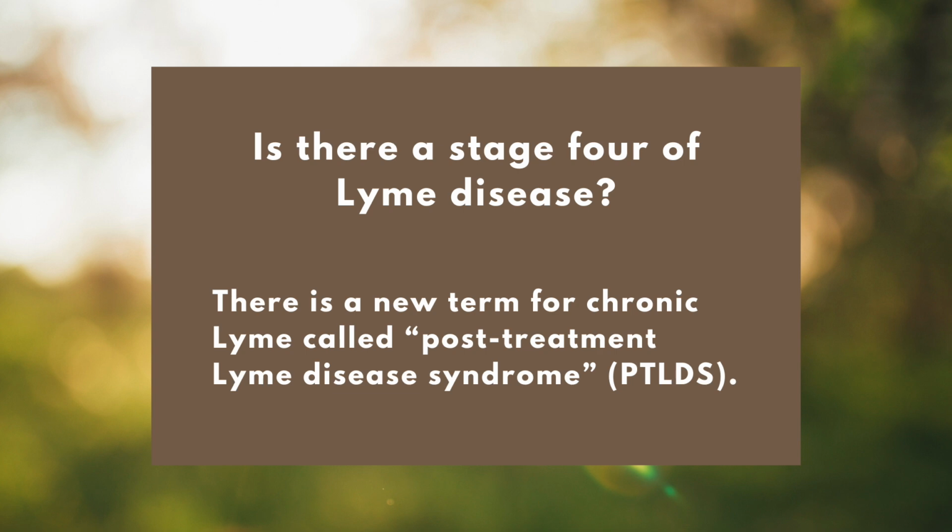Is there a stage 4? That's a good question. There's a new term for chronic Lyme. It is called post-treatment Lyme disease syndrome, or PTLDS. I'm not a fan of the new name. I'm not a fan of a more complicated acronym, but it is the new term being used.